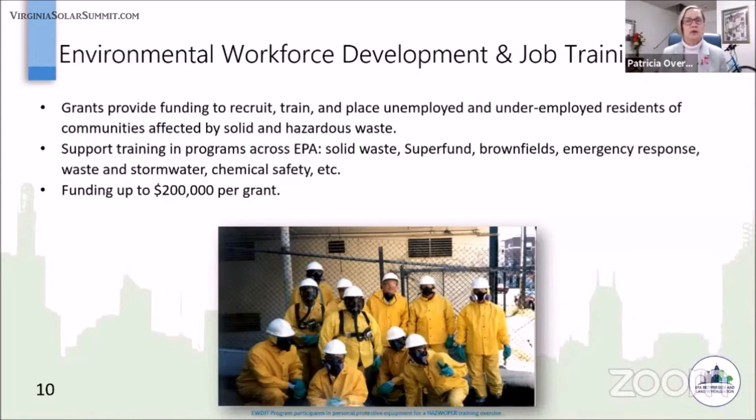But also we've had several grantees that have used these funds to add solar panel installations to their training programs. So this is a really good match for solar folks. The one thing to remember, if you apply for these grants, these are really powerful. These are making differences in people's lives, putting people in programs that train them to then work in their communities and do great things.